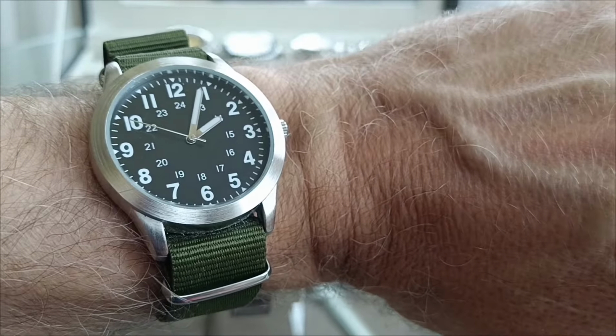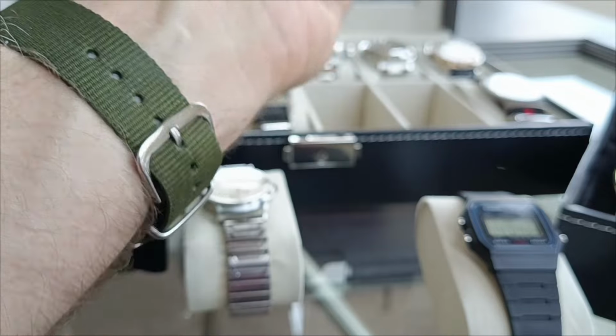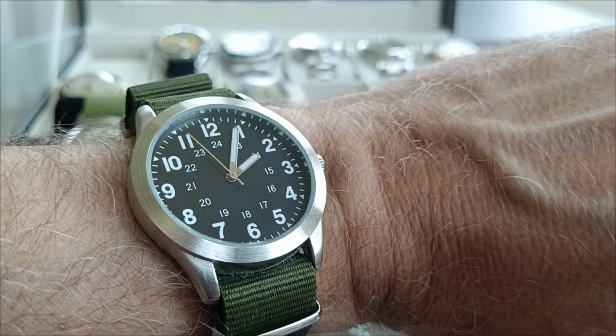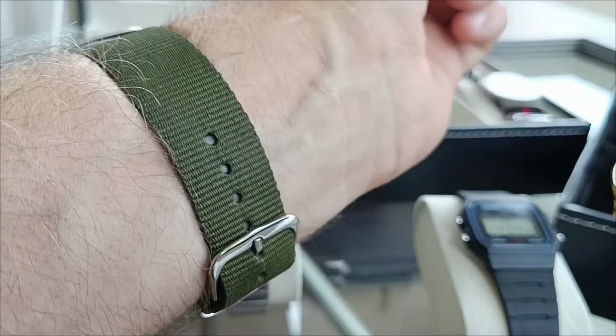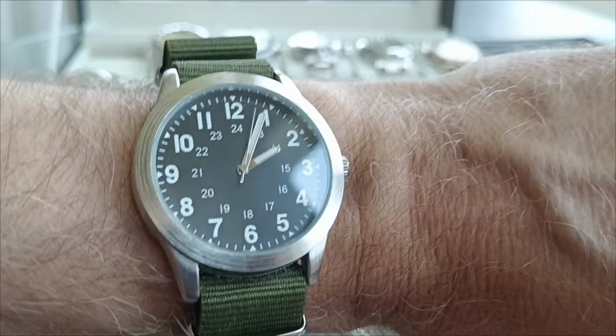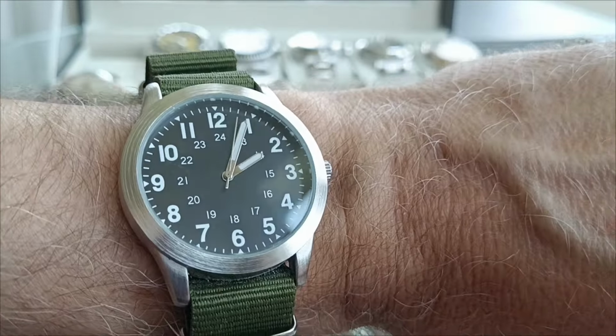This was the one with the field watch. It didn't have this strap on it. So I bought this secondhand from eBay. It wasn't working. I think I paid £2 for it. And I put this cheap NATO style strap with it. But this has been my go-to watch when I've been working in a property today.